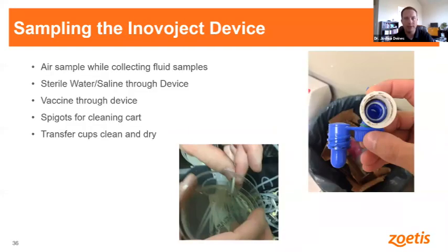How about the Innovo device? That's a good place to sample as well. We do this a lot. We sample, see how well that cart is being cleaned, how well it's being stored, and where it's being stored is going to play a huge part in that as well. So checking every part of this, the sterile water, the saline through the device, the vaccine, the spigots, the cleaning cart, the transfer cups, they should be clean and dry when you sample, and hopefully they're coming back with no pathogens on there.